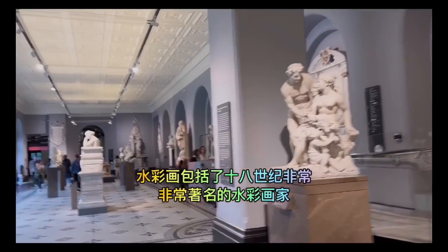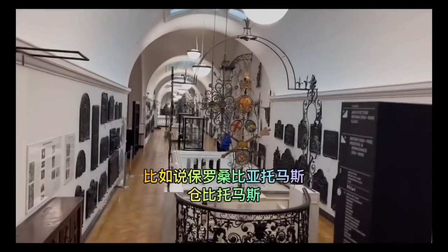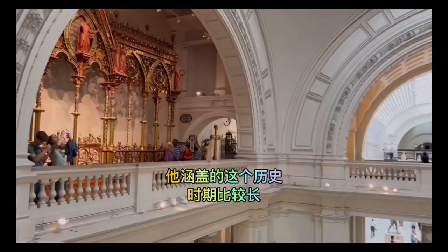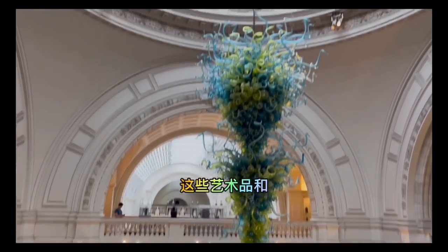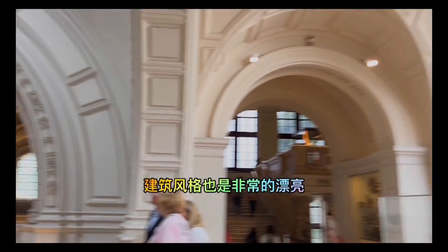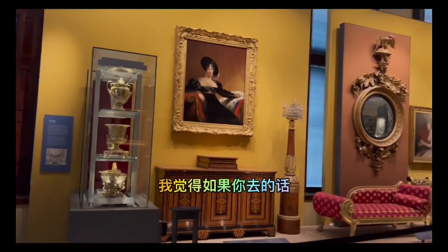And I think one thing when I walked into this building is you can see the arts everywhere. It's like, wow, that's a lot. I think this place has a permanent collection of over 2.8 million objects, different kinds of arts. And obviously when you go inside, you can see the beautiful building inside and out, and check the beautiful arts.